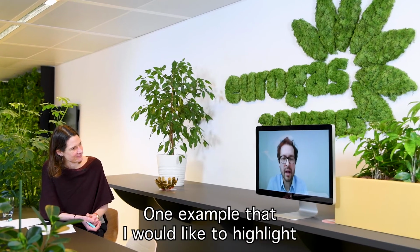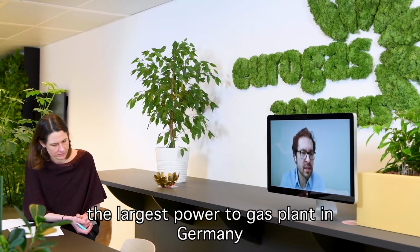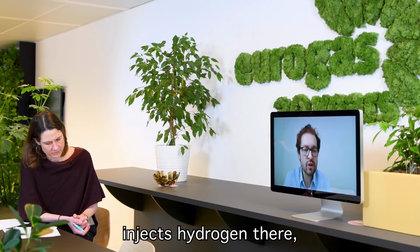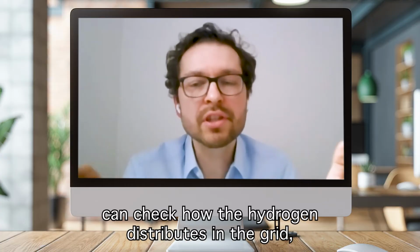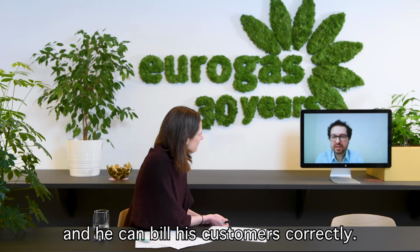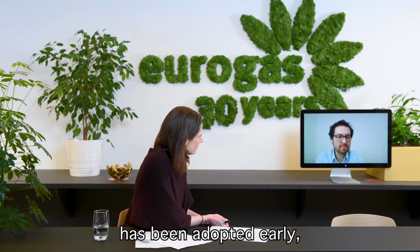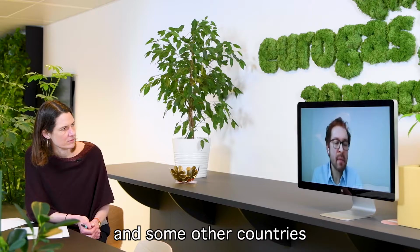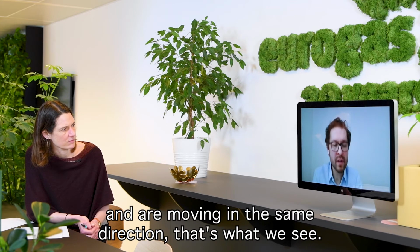One example that I would like to highlight is the grid Brunsbüttel in Germany. The largest power-to-gas plant in Germany injects hydrogen there, and with the help of SmartSim, the grid operator Schleswig-Holstein Netz can track how the hydrogen distributes in the grid, and he can bill his customers correctly. In Denmark, Germany, and Sweden, the regulative framework has been adopted early, and some other countries are actually currently on their way. They are aware of these difficulties, and are moving in the same direction.